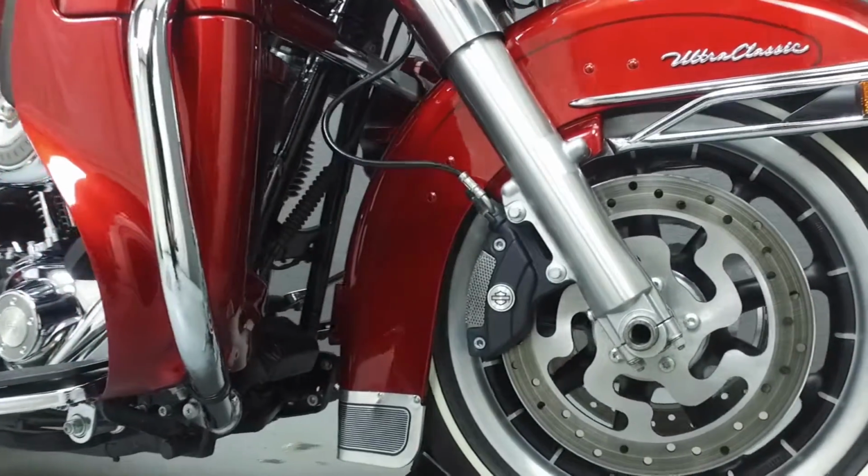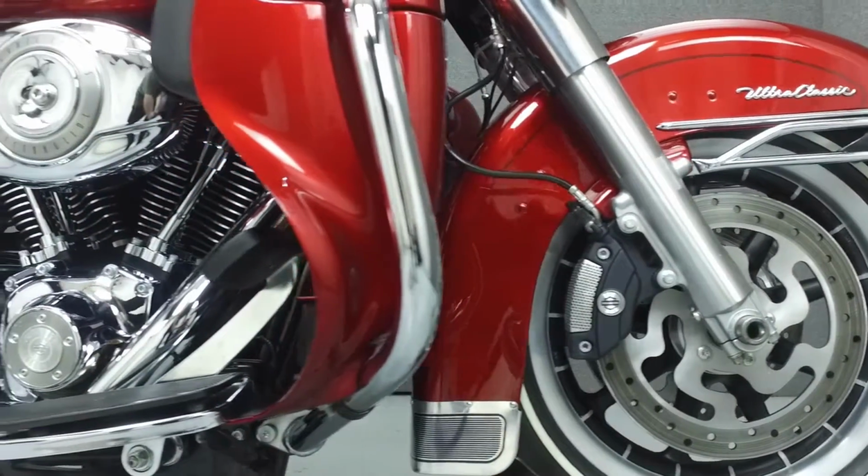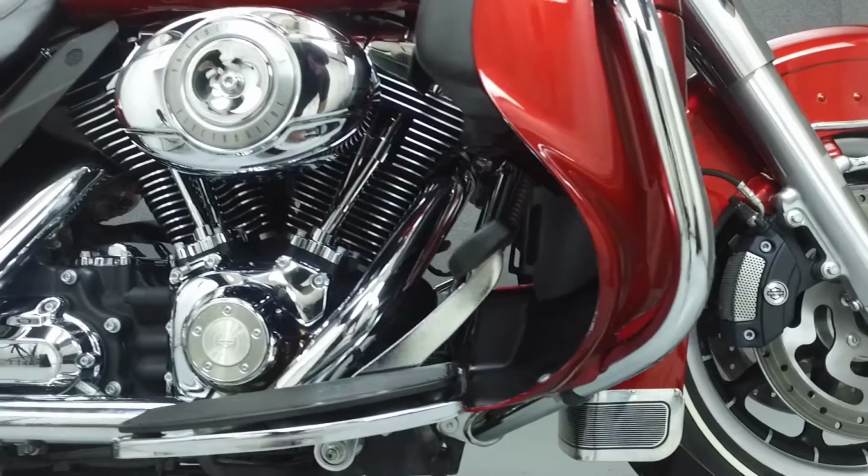This vehicle has been fully serviced, detailed, and comes with a 90-day, 3,000-mile nationwide warranty.